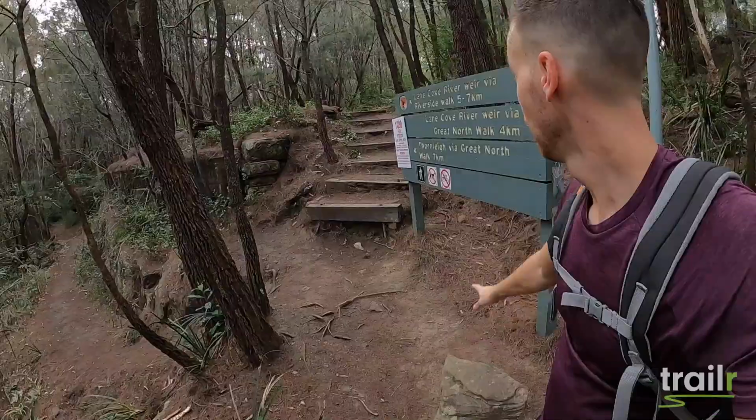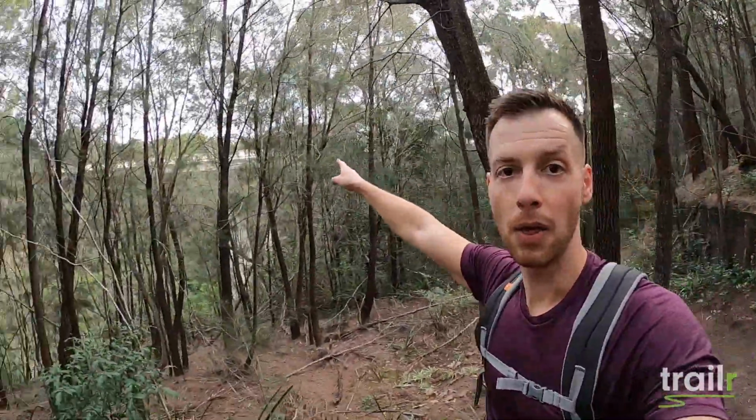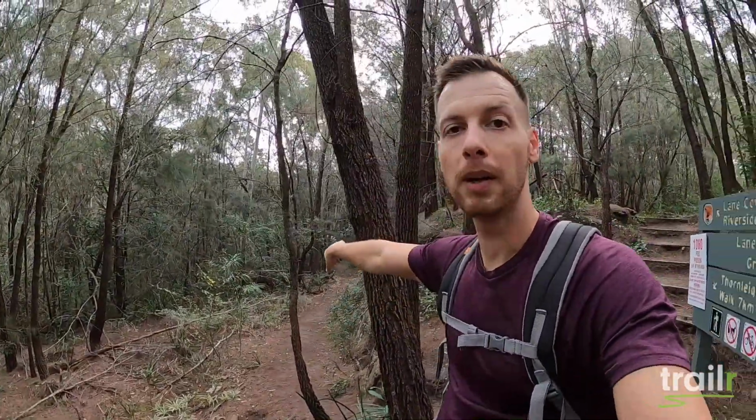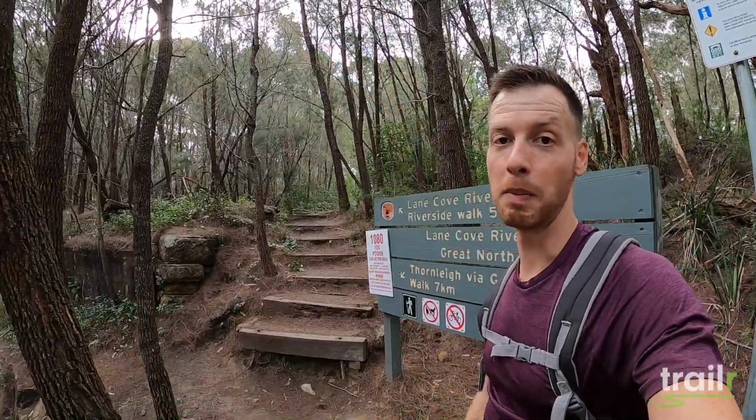We've made it to the end of the portion of the Great North Walk that we're going to be doing today, and we're going to be heading up these stairs to then go over that bridge. So the Great North Walk does continue along. We got to make sure we take these steps to head back to where we parked. Let's go.